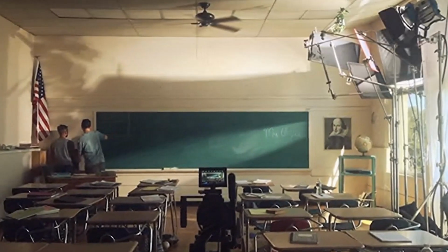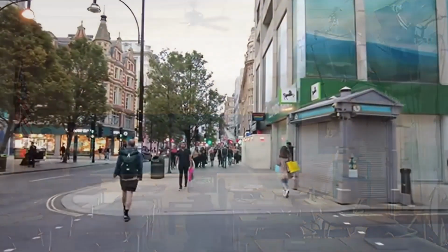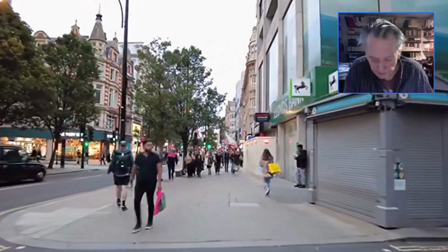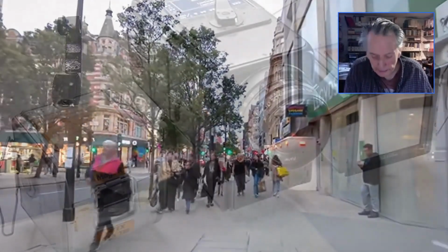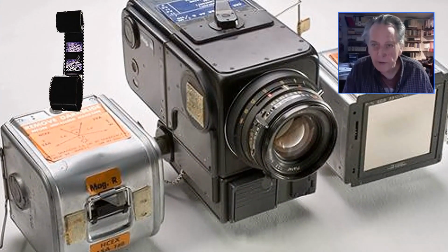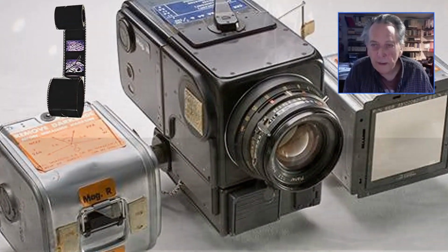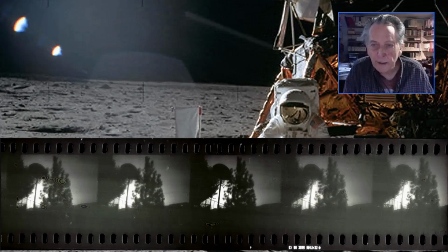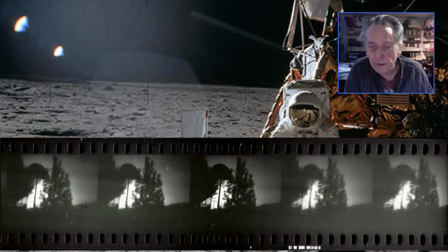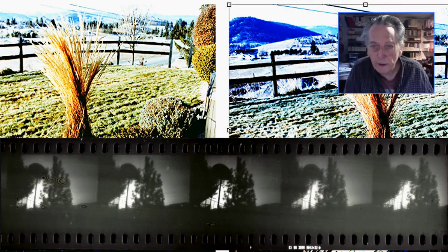Even high school kids would be able to figure it out. But of course, one point that most people seem to totally overlook, mainly because they don't understand it, is that the Hasselblad cameras were using photographic film. And we now know that photographic film cannot operate unpressurized in a vacuum. We've tested it. You've done it.